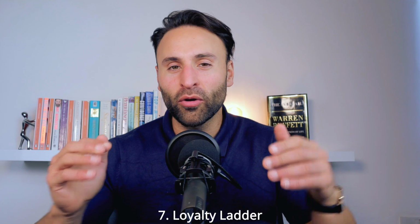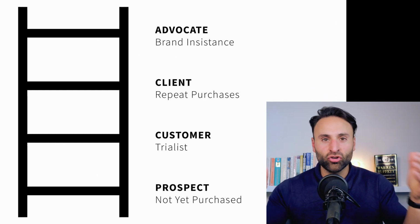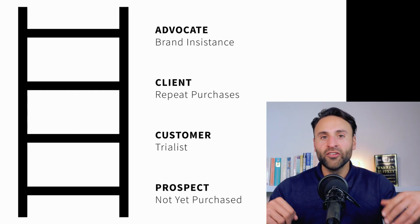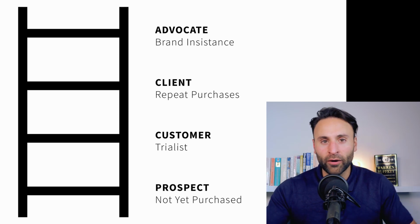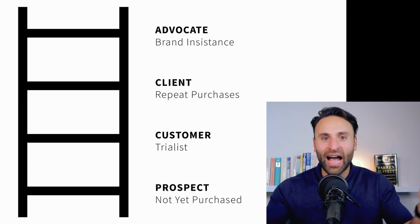On to model number 7, and this is the loyalty ladder model. So very similar to the customer lifetime value models that we looked at. So the loyalty ladder model really does track your entire customer journey. So people start off as a prospect, unaware about your business. They become a customer, then they can move to a client, a supporter, and then finally what you really want is advocates of your brand. So you see a lot of this with Tesla at the moment. They have a serious amount of brand advocates, which is one of the reasons why that company has reached over a $1 trillion market cap at the moment.